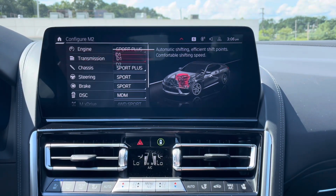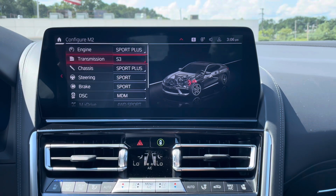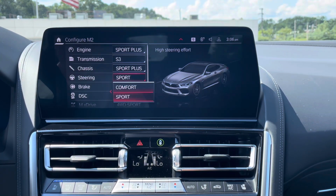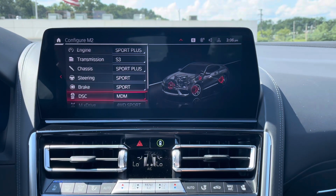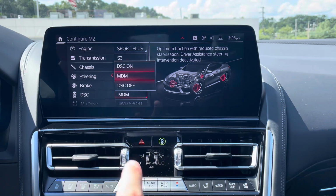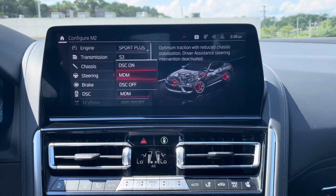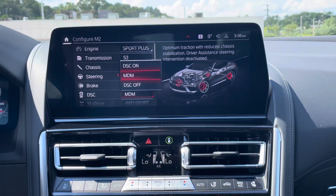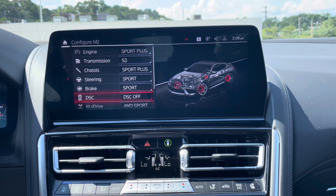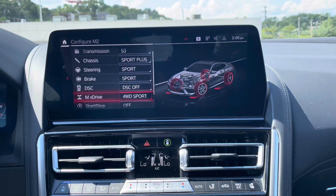If we go over to M2, let's make this our super sporty setting. So engine sport plus, transmission will go S3, that's sequential mode with fast shifting. Chassis sport plus, steering sport, brake sport, DSC. MDM stands for M dynamic mode. MDM is kind of halfway between traction control on and off. Kind of lets you slip the wheels a little bit, get a little sideways if you want, but it'll kind of rein you in. DSC off is kind of full drifto mode. If you want to really lose traction, you can do that.